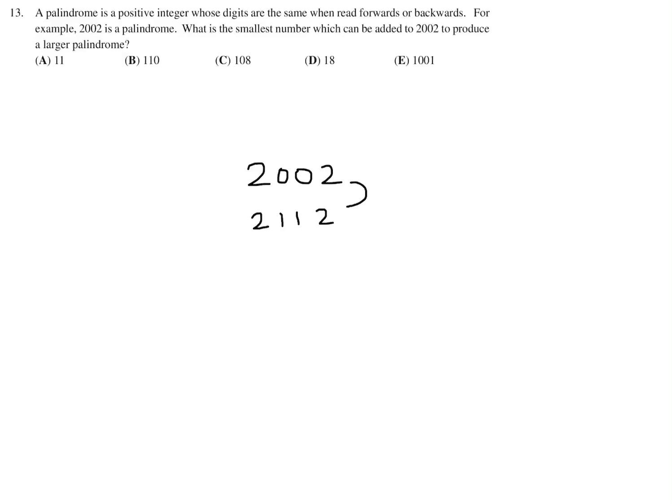So we had to add something to 2002 to get 2112. So you can just subtract them to figure out what we had added. So 2112 minus 2002 is 110. So that is the number that we need to add to 2002 to produce a larger palindrome. So the answer to number 13 is B.